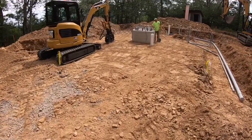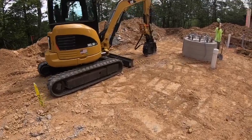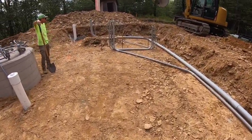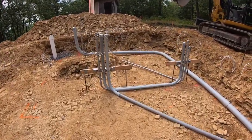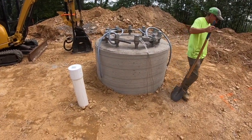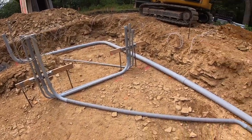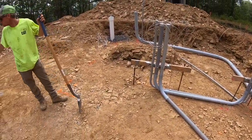We got our first lift in on top of the foundation using a 3035 with the hoe pack on it. Got all our conduits in for our shelter for the cell carrier. So they're all in, got all our grounding done. Like I said, the tower foundation turned out beautiful. So just gonna get some bedding around these pipes, and then tomorrow we'll finish backfilling. It's getting pretty late in the day.